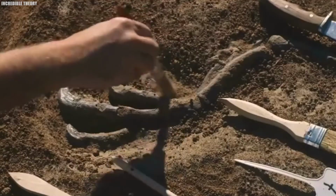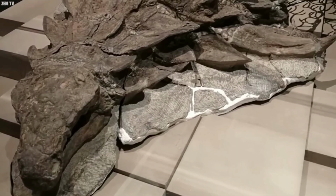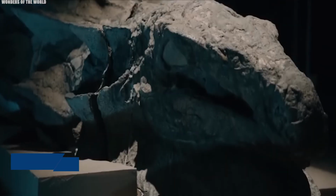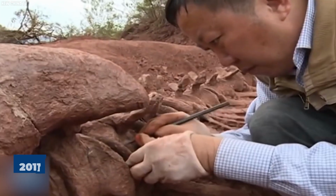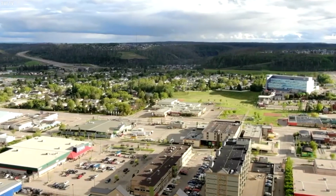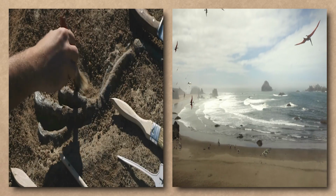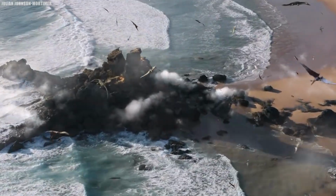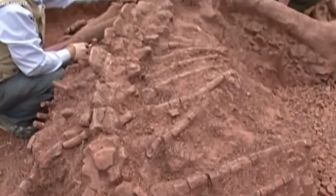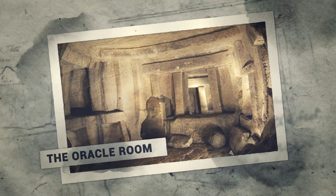It lived off of plants and favored ferns, based on the contents of its stomach revealing a chunk about the size of a soccer ball. The Nodosaur, known as Borealopelta markmitchelli, was found in 2011 during mining operations north of Fort McMurray in Alberta, Canada. After its death, the dinosaur's remains ended up in what was an ancient sea, landing on its back in the muddy seafloor and remaining undisturbed until discovery. Amazing!